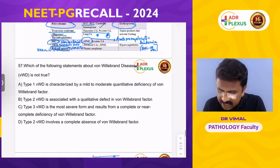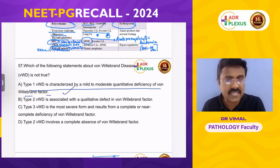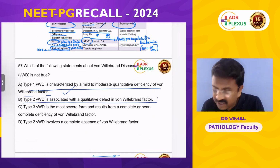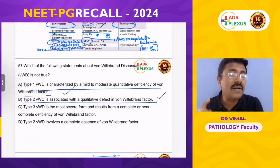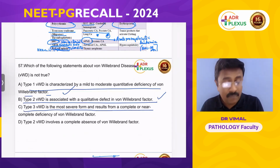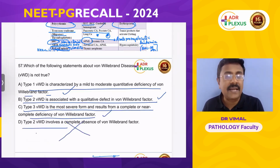Type 1 is characterized by mild to moderate quantitative deficiency of von Willebrand factor. This is right. Type 2 von Willebrand disease is associated with a qualitative defect. Yes, it is right. The number is normal, but the quality is abnormal in type 2. Type 3 von Willebrand disease is the most severe form because there is a complete absence of von Willebrand factor. This is also right. And type 2 is not a complete absence. It is type 3. So this is the wrong option.